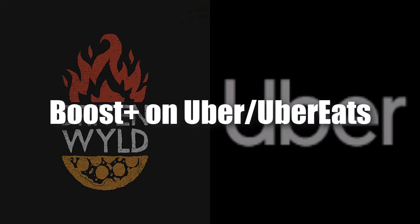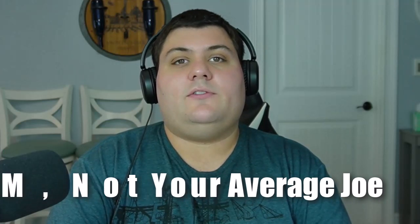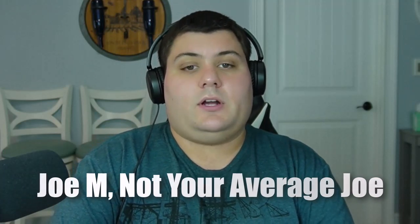Today we are talking about Boost Plus on Uber and UberEats. So Uber has updated their systems in terms of Boost and Surge and almost created a combination of them with Boost Plus. They recently announced it in my area and we're gonna go over what the screens actually look like. But more importantly than that, we do need to talk about some tendencies that Uber tends to practice in terms of actually applying Boost in a certain area.